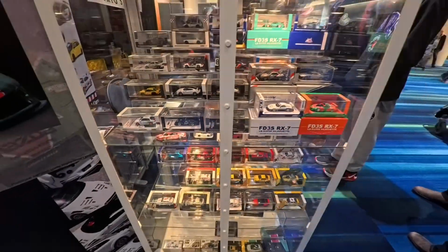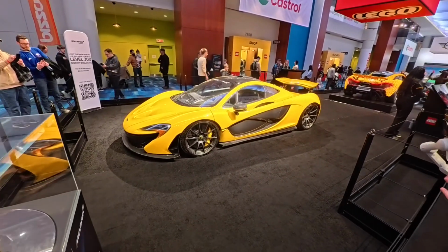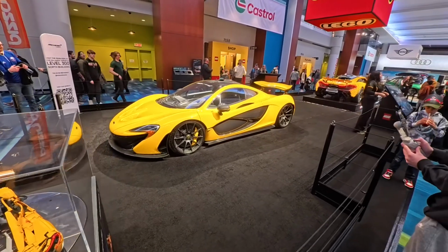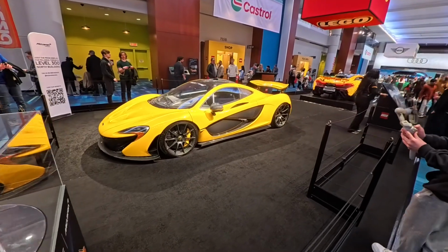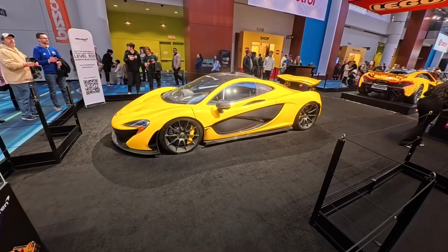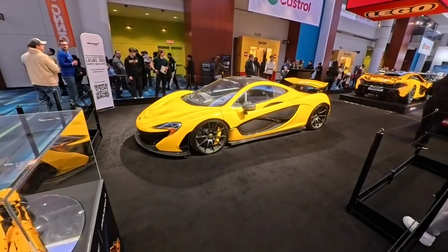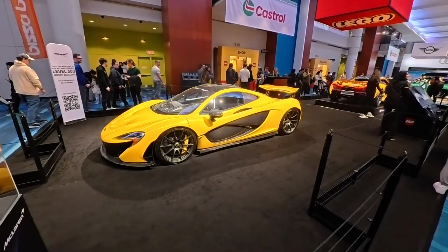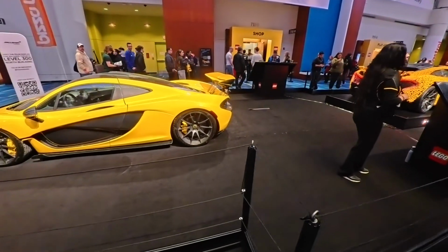So that's very cool. I should say the Lego area. We have none other than the McLaren P1. One of the most legendary cars, part of the former Holy Trinity, which obviously included the LaFerrari and the 918 Porsche. Now, this is going to be soon replaced by the McLaren W1, which I have to say, I still like this way more than the W1. Such a beautiful, iconic car.